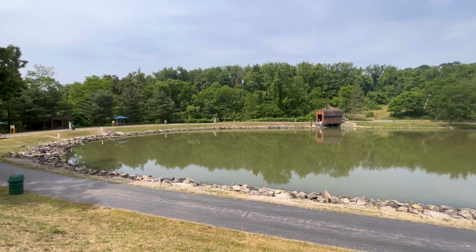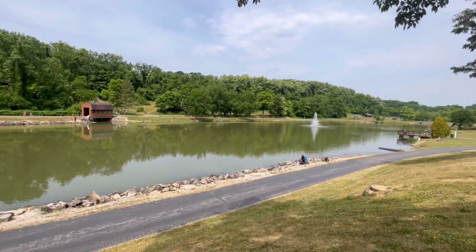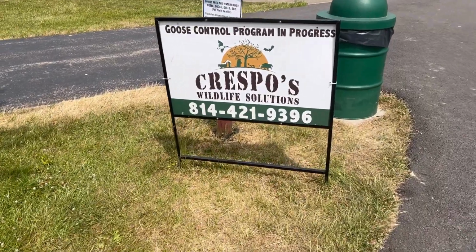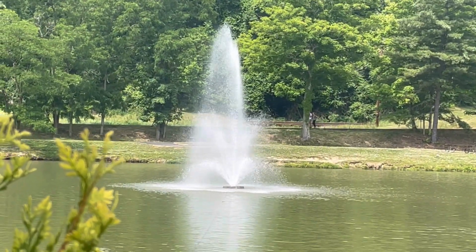The lake itself was about a half-mile loop, and then there were some trails that went up into the woods in the background, and there we were able to find a geocache, and you can see there's like a cool fountain on the lake, and there's a covered bridge on the other side that we'll get to look at later.